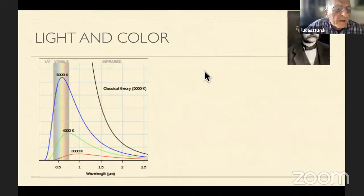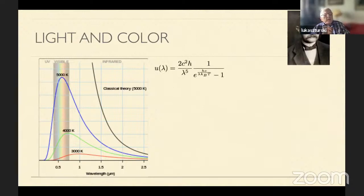It's the intensity of the light on the vertical axis plotted as a function of the wavelength of the light on the x-axis. And the black curve here is the classical theory, which had not explained what is experimentally observed. And these are the curves which have been derived by Max Planck. And that is the energy as a function of wavelength. And as you see, it contains the Planck constant. And the important part of that formula is this exponent.